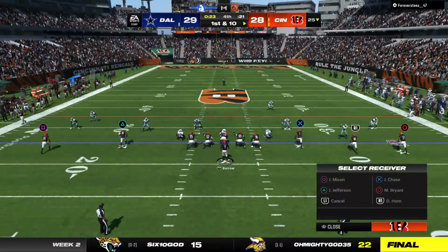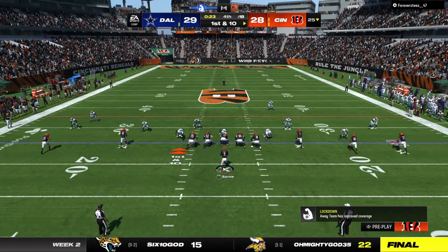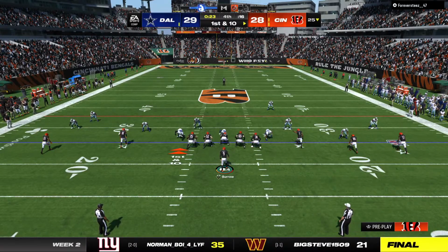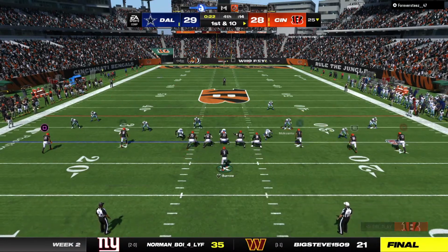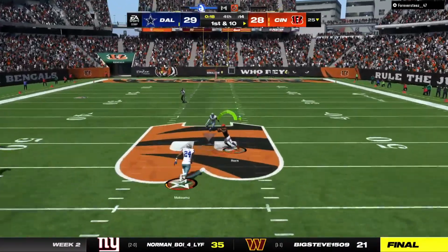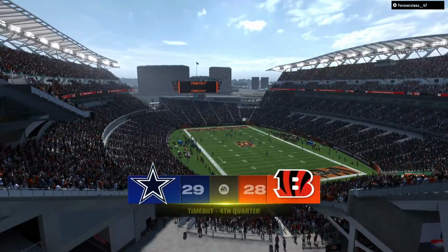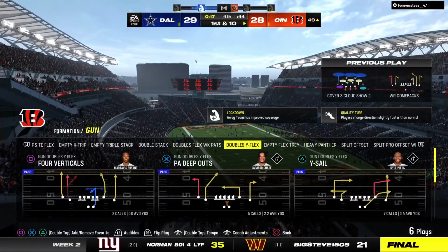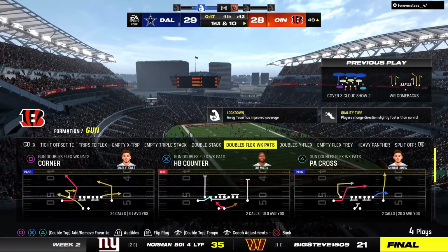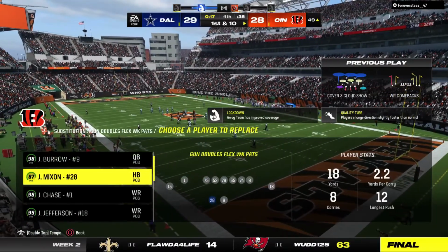Here we go. Here's first down. Burrow. Oh, he's got him in wide open, complete. The Bengals going to use the second of their timeouts as they'll stop it with 17 seconds to go in the game.